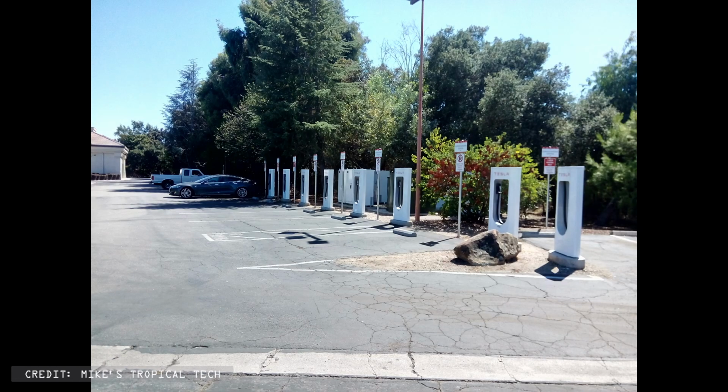I live just north of one of the very first Supercharger locations in Atascadero, California, on the road between LA and San Francisco.